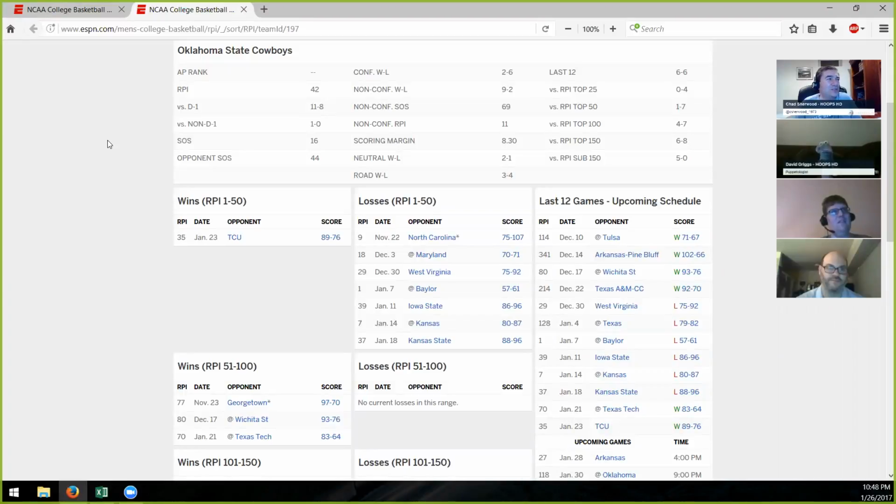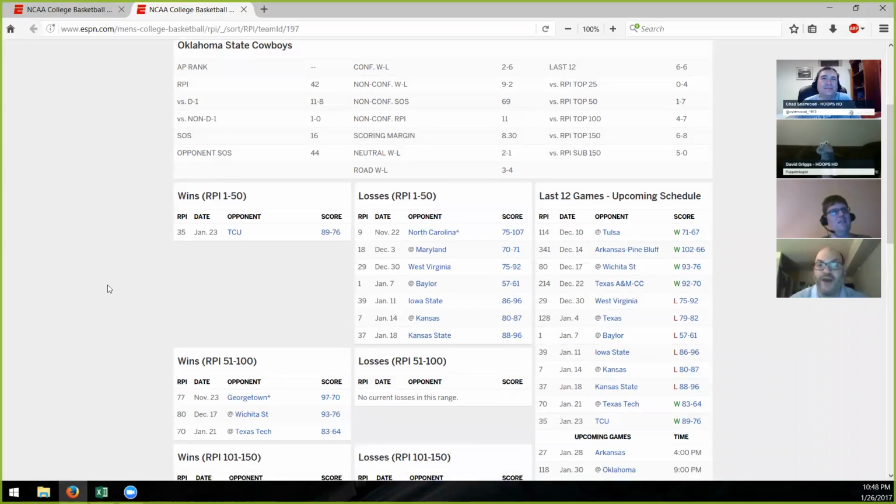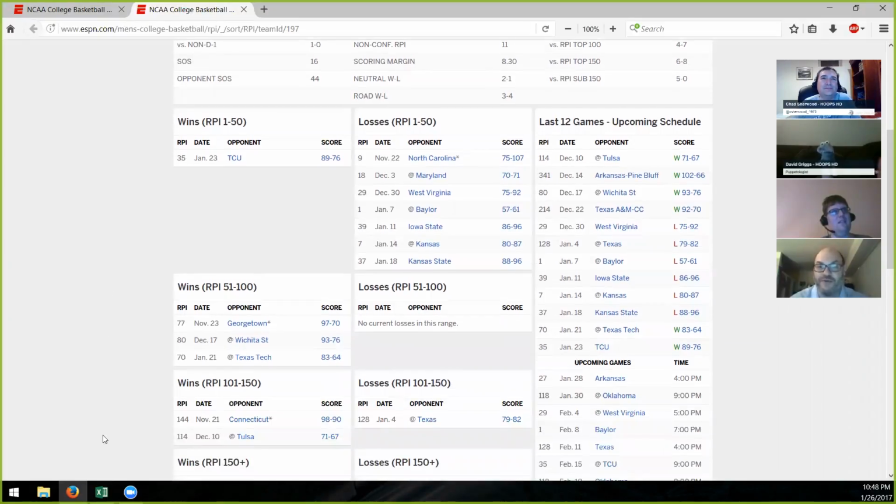Do you like this? What about this Oklahoma State team? Love the profile. When you're losing to a bunch of amazing teams, they're going out of conference to play Carolina and Maryland, who are these amazing teams. And if you look at the wins, it's not just who they beat, it's how they beat them. At Wichita State by 17, at Texas Tech by 19, hosting TCU by 13. They're blowing out teams that are in the field. Ergo, they belong in the field.